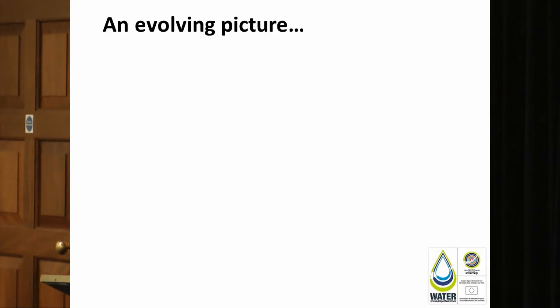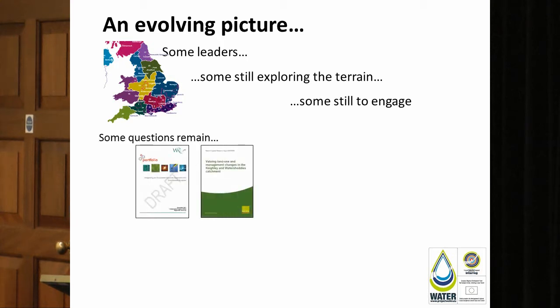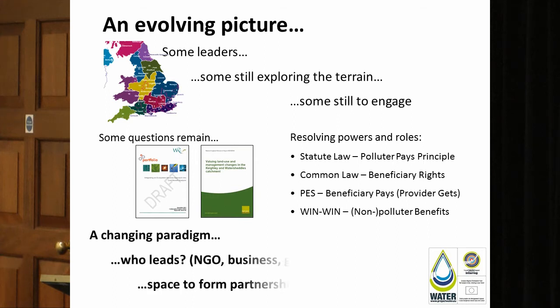Where are we today? It's an evolving picture. There are clearly some leaders. Some are exploring the terrain, some have still to engage, but the signals are that everyone will engage in the next round. Some questions remain, so there is research going on and a lot of exploration beneath that level. Some resolution has to go on as well. For example, where does the polluter pays principle end? People doing what they have to do, what they're compelled to do. Where does common law right begin? Beneficiaries actually have some rights, so they don't have to pay for everything.